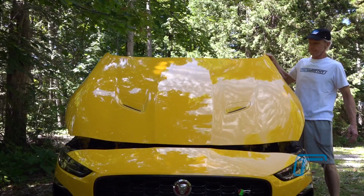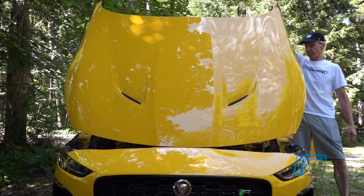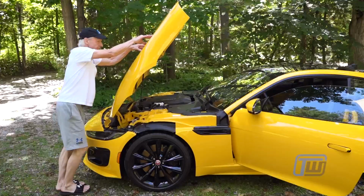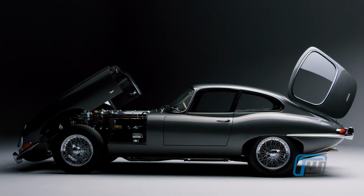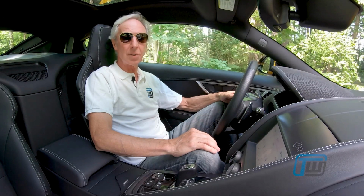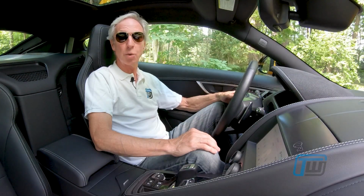And we love the hood on this car, or bonnet as they say across the pond. It takes you back to that classic E-Type Jag from the 60s and 70s. I'm sure it's not the most practical way to access the engine bay, but it looks great when you open it up.